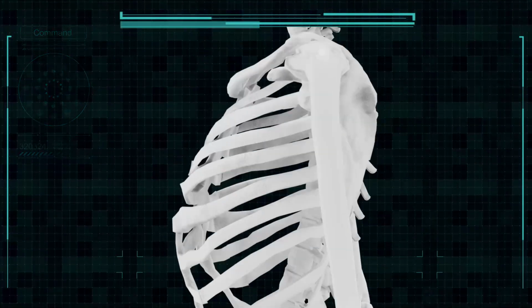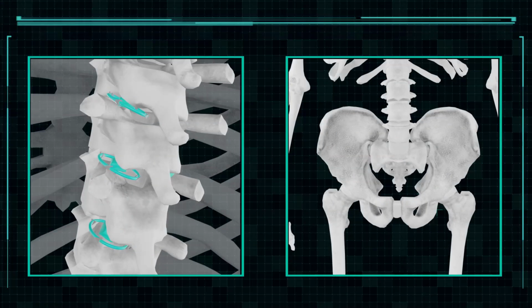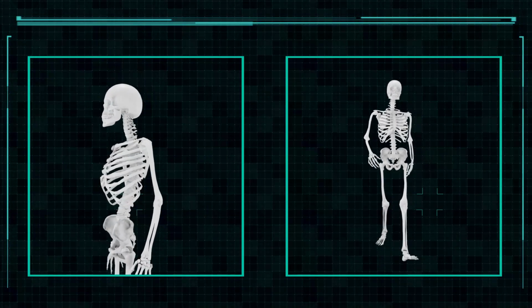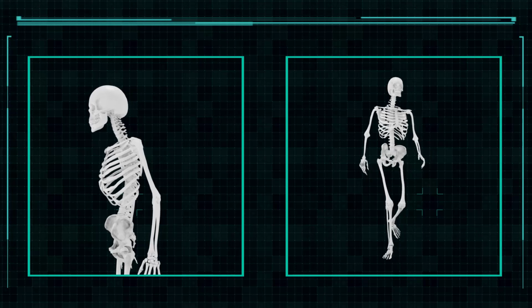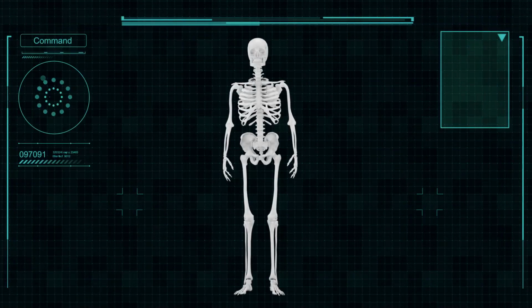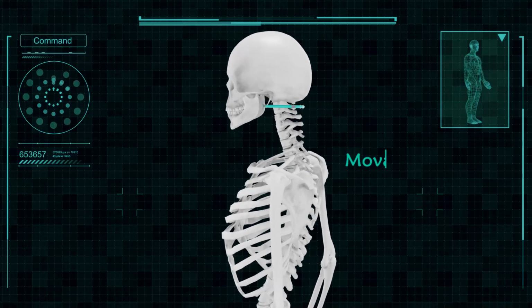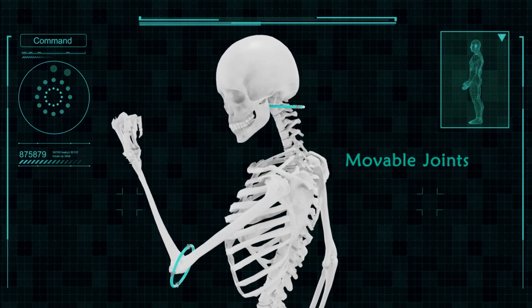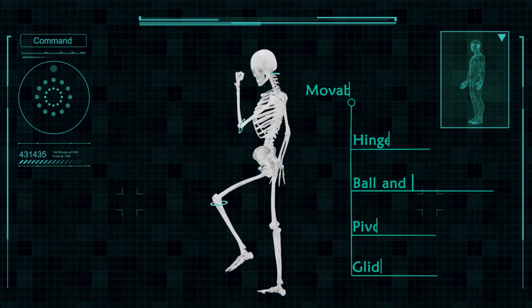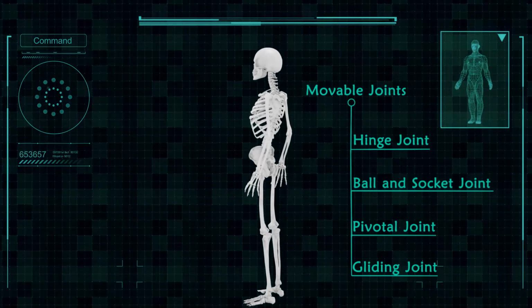The joints between the vertebrae of our backbone and between the left and right pubic bone allow restricted movement of the body. These joints are called partially movable joints. The third type of joints, that is, the movable joints, help us to carry various body movements. These movements are possible because of the different types of movable joints present in the body.